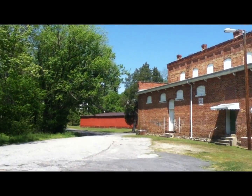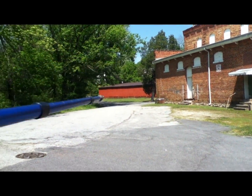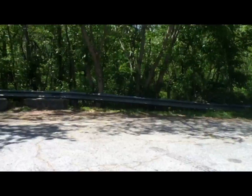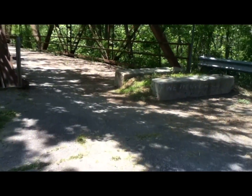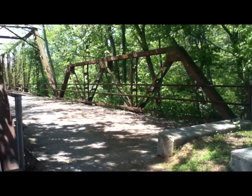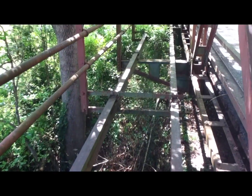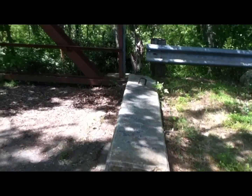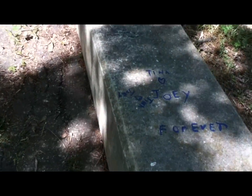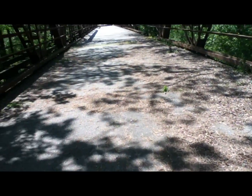If you're bike riding, I do believe that this is the exit way for the bike trail. But we're coming here past the bridge here, and I do not know the name of the bridge. But if it has a name, it will definitely be posted at the bottom of the screen right about now. So this bridge has been blocked off, and they're in the process of reconstructing this bridge.